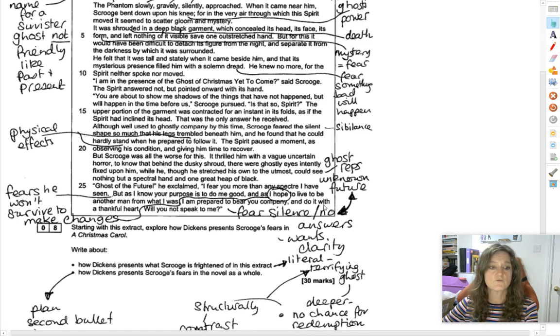And Scrooge is really fearful that he's not going to be able to make amends. He's not going to be able to atone for everything that he has done wrong. So this tiny phrase, I hope, is quite important there, because he's kind of saying to the ghost, please let me make it through the night. I've got all these things, all these changes I want to make because I've learned so much already. Okay.